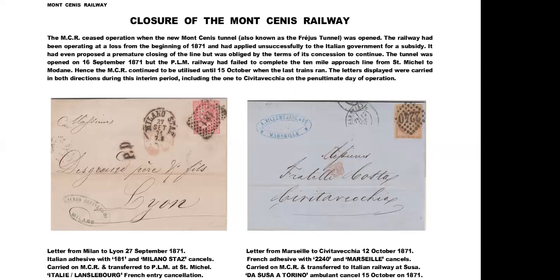The last trains therefore ran on the 15th of October, and the line closed. That was it. The rail stock was sold off, and everything moved to the tunnel which became known as the Fréjus Tunnel. It had, as a consequence, a whole new set of entry cancellations introduced, particularly by the French.